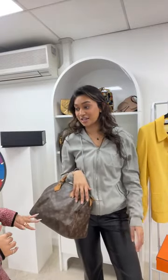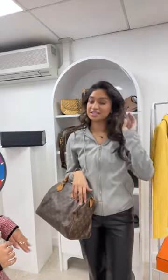Coated canvas, so super, super durable. Now, this is a bag where, if you want a bag, like we said about the Balenciaga, to wear to death and not get any... Can I tell you my experience with the Louis Vuitton Speedy? Say it. I was 16 at the time, or 17.